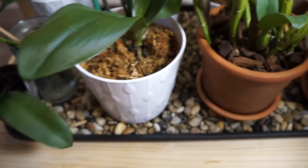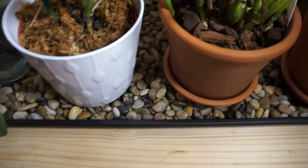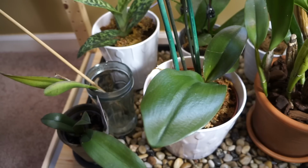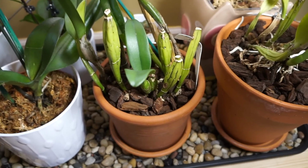One of the ways that I was increasing the humidity level was to get these trays, fill them up with pebbles, and add water to them. So far I don't know if it's really doing anything. At least I'm doing something, I guess.